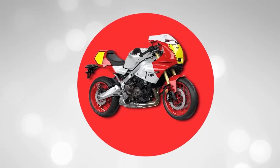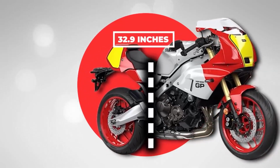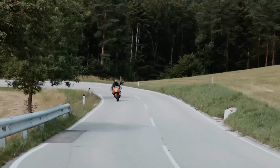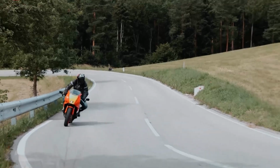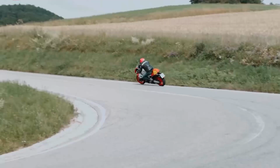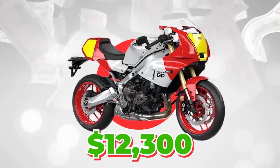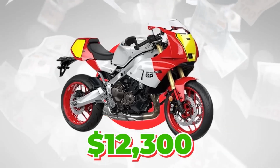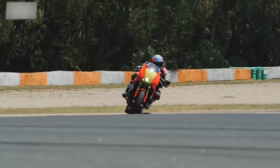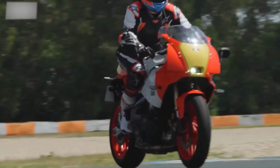Ground clearance is just over 5 inches, and seat height comes in at 32.9 inches, perfectly balanced between comfort and control. The 6-speed transmission, paired with a slipper clutch and electronic throttle, gives the rider precise, confident command of the bike at all times. Starting at $12,300, the XSR 900 GP stands as a stunning blend of form and function. It's a head-turner with real muscle underneath, a true street weapon wrapped in vintage skin.